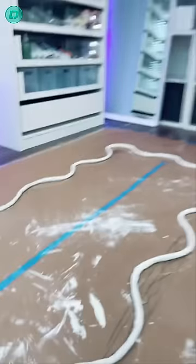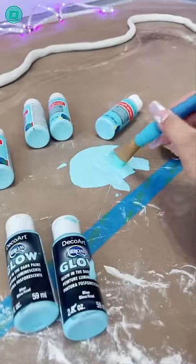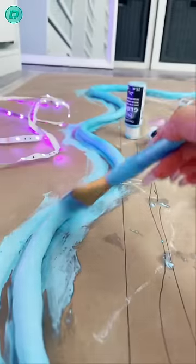Part 3, it's dry. I'm gonna sand the edges so it's more smooth. First side's done. This is the only sandpaper I have left, so it's not gonna be the smoothest, but oh well. Here goes nothing. I'm gonna try and paint this now. I decided on pale blue with a glow-in-the-dark layer on top. Just got done with the last layer. Now I'm gonna turn off the lights and we're gonna see what it looks like.